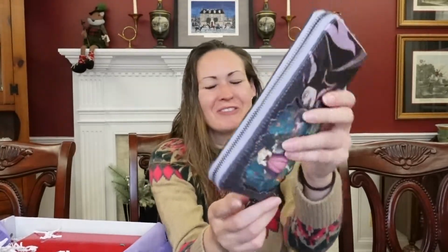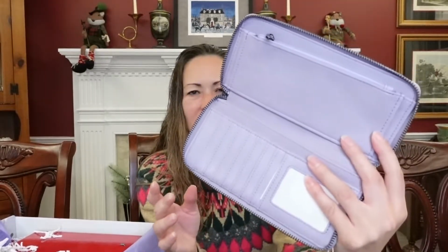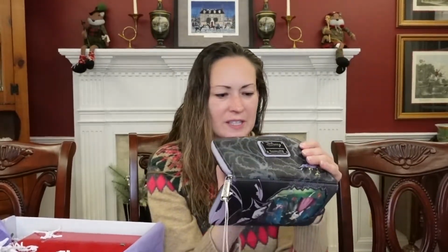I bet that girl's gonna prick her finger. Oh my gosh, I love this so much. Oh, and look, the trims are very pretty lavender too. Oh, I like this. The inside is that same very pretty lavender color. Lots of room for things.